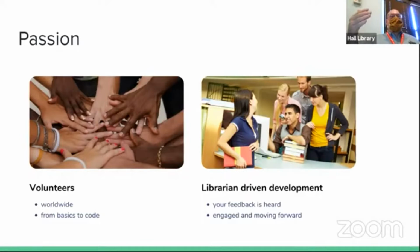One of the individuals that was in the training was their systems librarian, was involved in coding, and he submitted a patch to Koha. Submitting a patch is a lengthy process. We'll talk about that in a little bit. But he submitted the patch and it had gotten through QA, and he got the email that it was going to be in the next release that afternoon while we were in the middle of training.